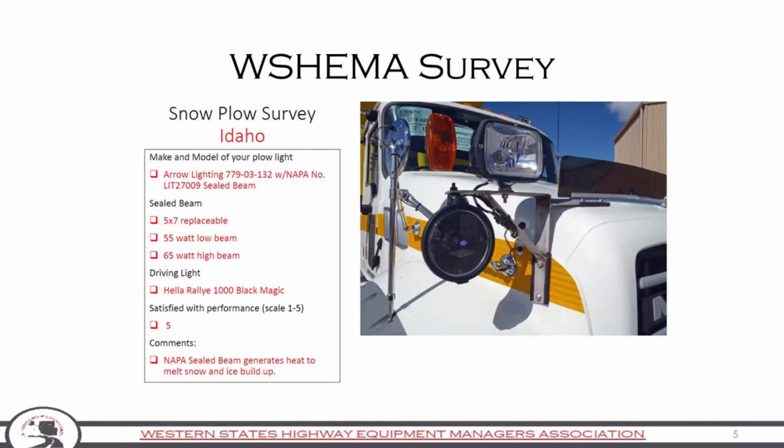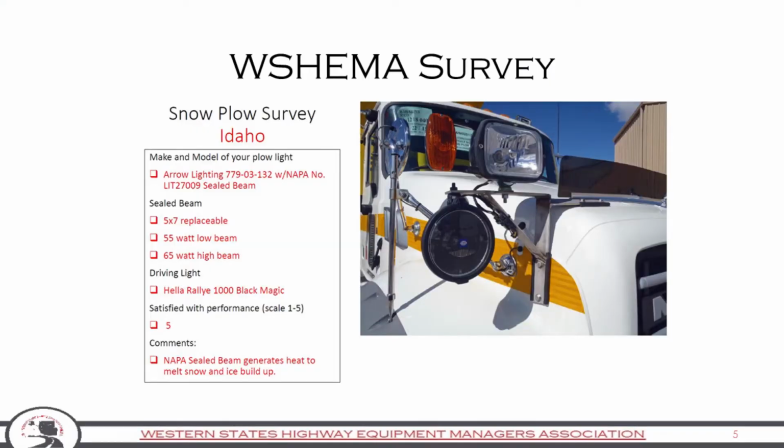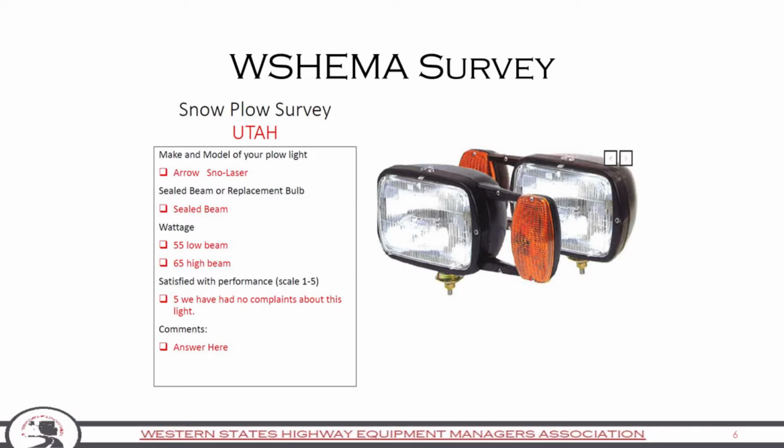Idaho used an arrow light. This is also a halogen lamp. Idaho, they're pretty unique in a lot of the things they do. Idaho actually replaced the lamp itself with a replaceable Napa light. The reason for that, Idaho said, is that it gave them a little more lens temperature. But anyway, Idaho gave the arrow light a 5-star rating also. Utah also uses the arrow lamp, and Utah again, 5-star rating.